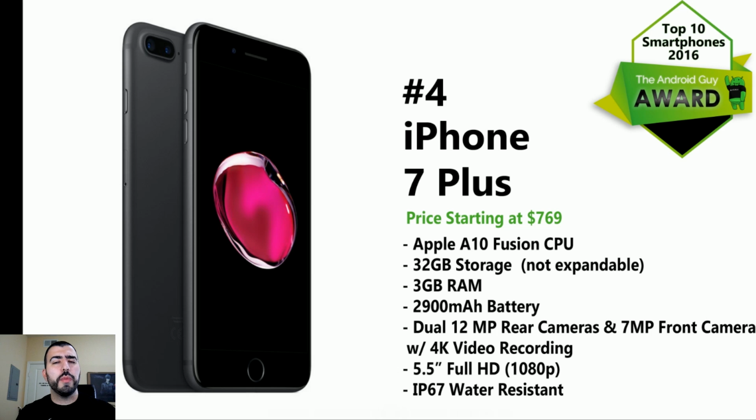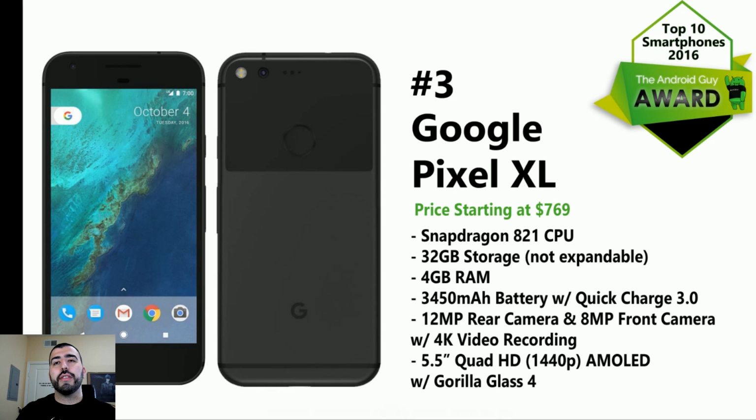So, that being said, we move on to number 3. And number 3, I rank this high because although I didn't like it as much, a lot of people did, and they could definitely use it as their phone, and they would be happy with it. And that is Google's version of an iPhone, the Pixel XL. The Pixel XL ranked at number 3. It starts at the same price point of $769.